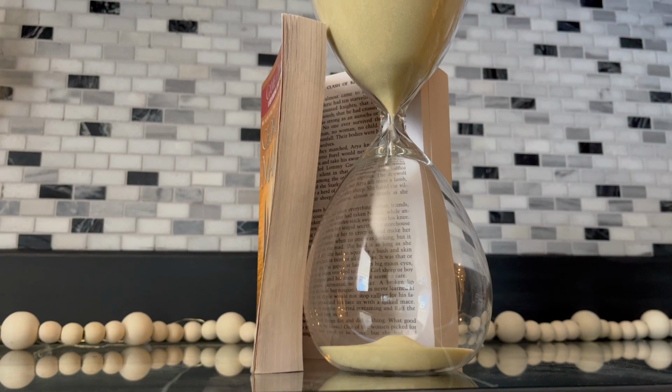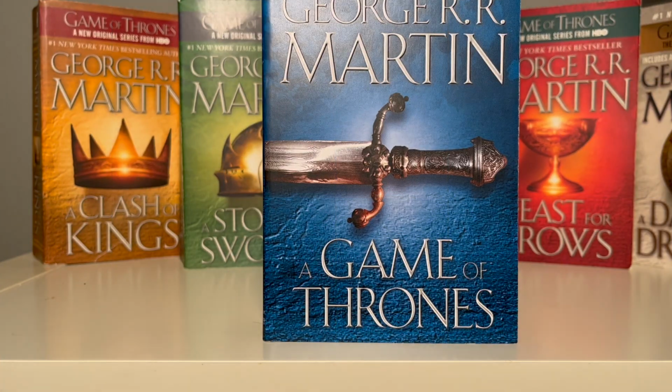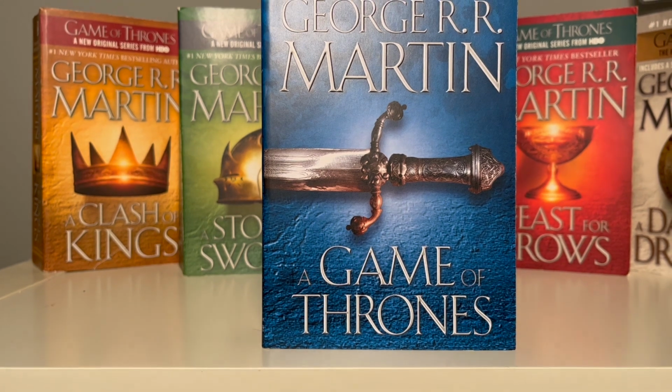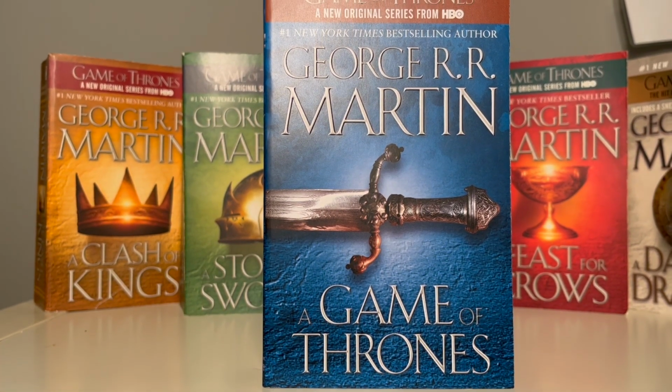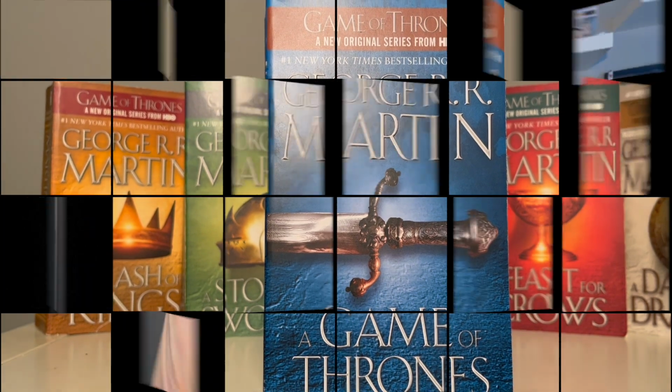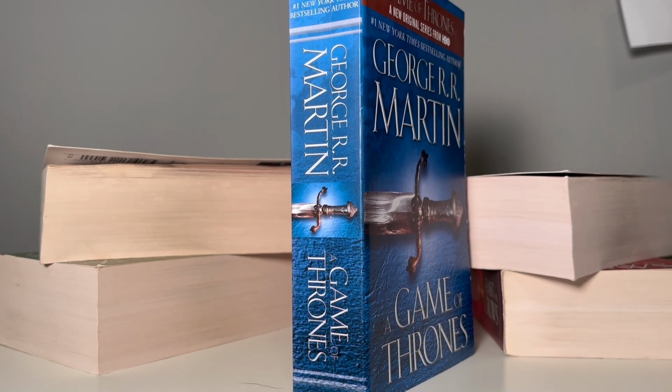When I set them all out, this color was my least favorite out of them all, and the crown and red stripe does not save it. Now at number 4, I got A Game of Thrones. I genuinely liked this cover, especially with the dagger. That dagger was so pivotal in that story and really set off everything that came in that book and the future books. Also, I love the color blue, so that's enough to put it past Clash of Kings right there.